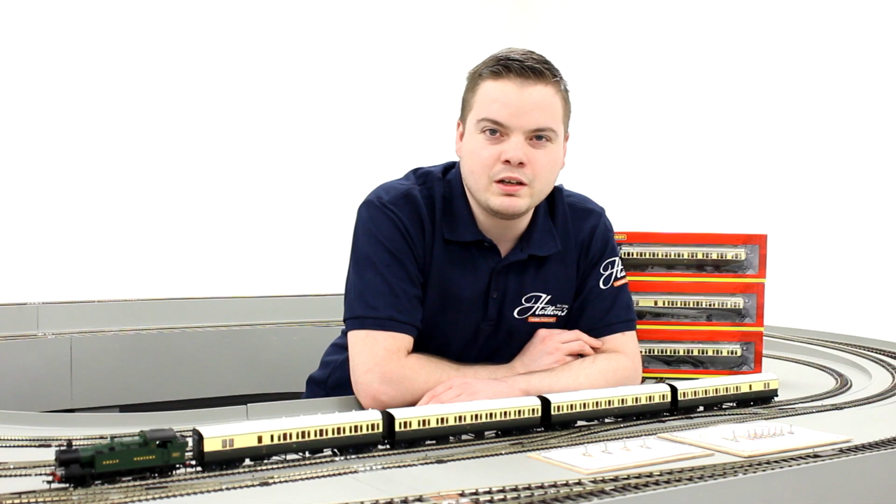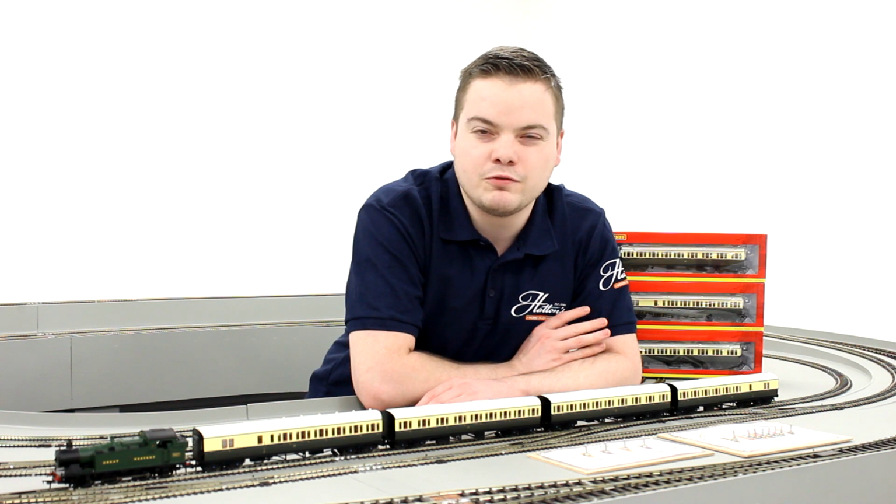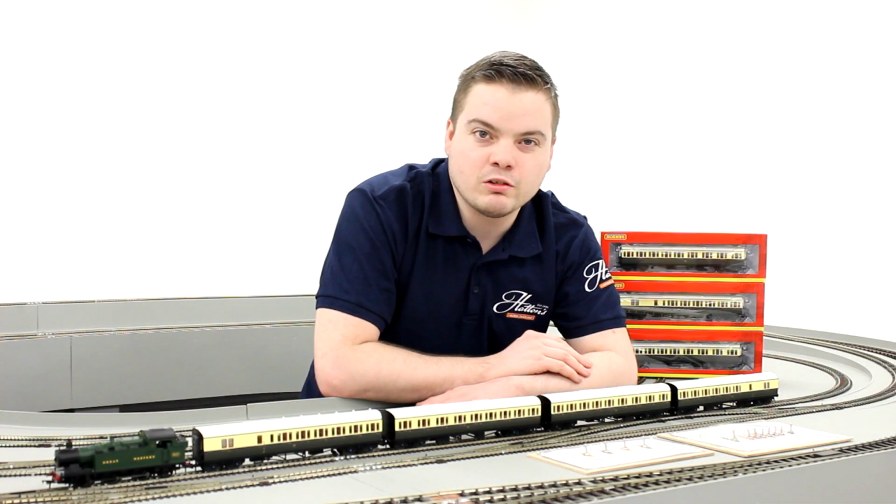With these coaches being a common part of the Great Western scene, they're a perfect accompaniment to your favourite GWR tank or tender locomotive. All vehicles are available now in the GWR chocolate and cream livery, with BR modellers catered for, with crimson vehicles available in March.